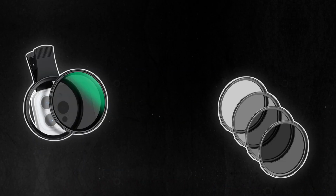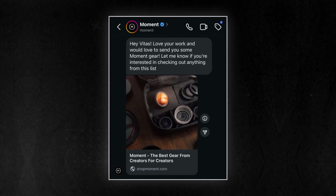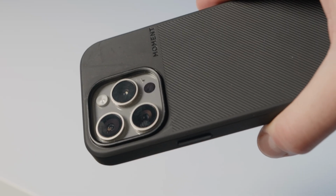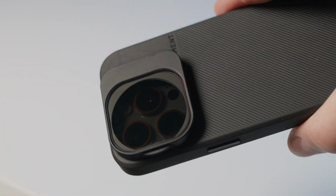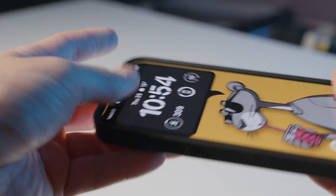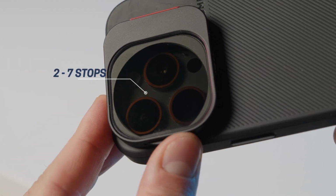I've tried a bunch of ND filters over the years, but recently a company called Moment reached out and sent me their iPhone case along with a variable ND filter that snaps right onto it. They didn't ask me to make a video or even mention it. But once I tried it, I was genuinely impressed. It just works. The build is solid, it's easy to handle, and the rotating dial lets you control the filter strength from 2 to 7 stops of light.